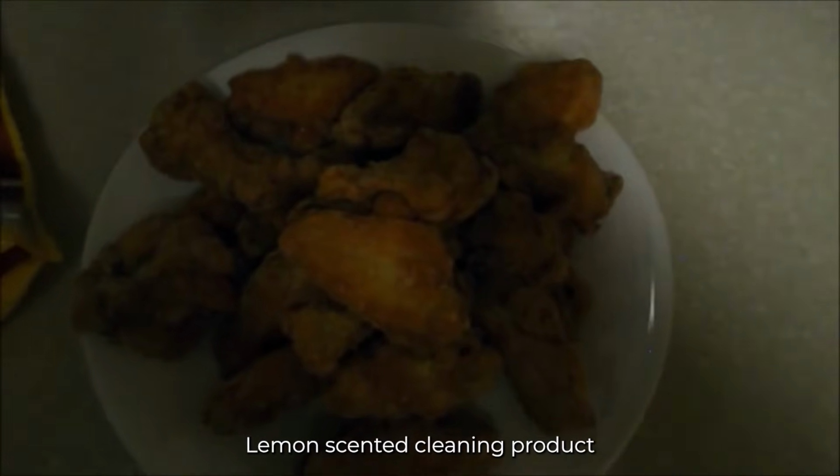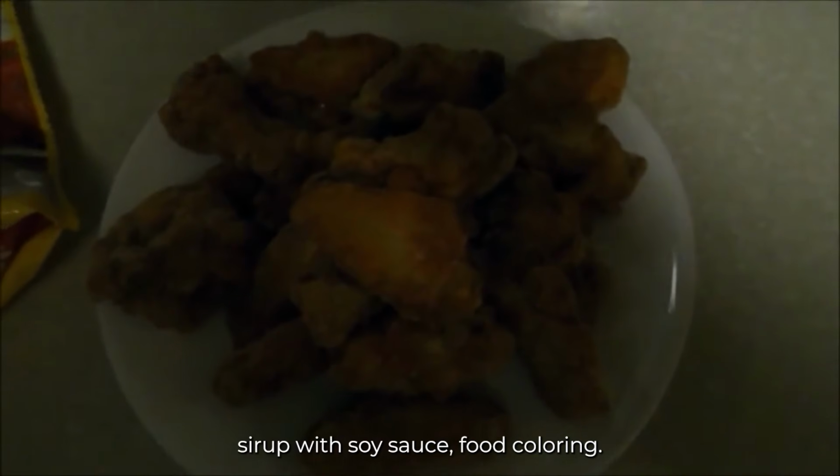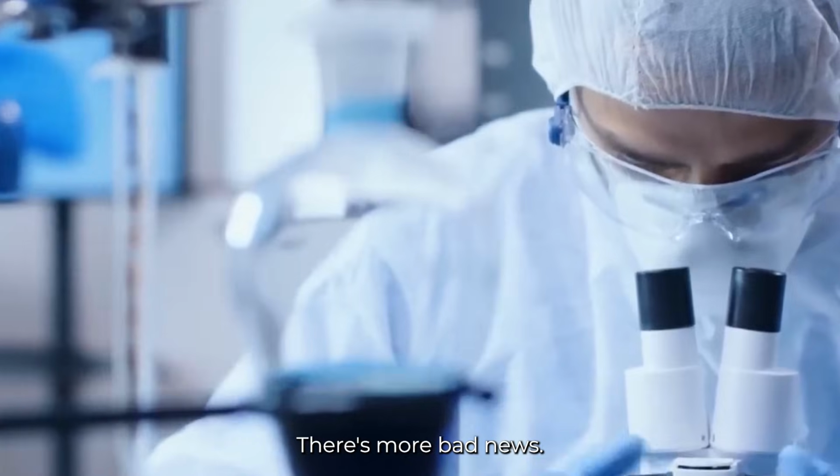The lemon pepper tastes like lemon-scented cleaning product mixed with black pepper and excessive salt. The teriyaki is corn syrup with soy sauce food coloring. The garlic herb tastes like garlic powder mixed with dried herbs from 1987. And wait, there's more bad news.